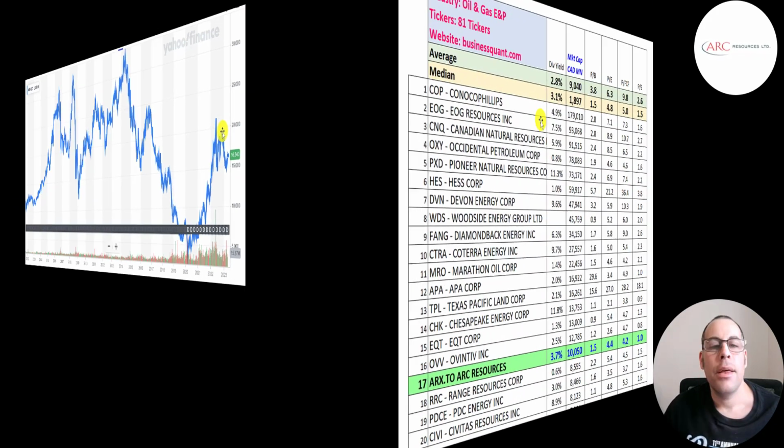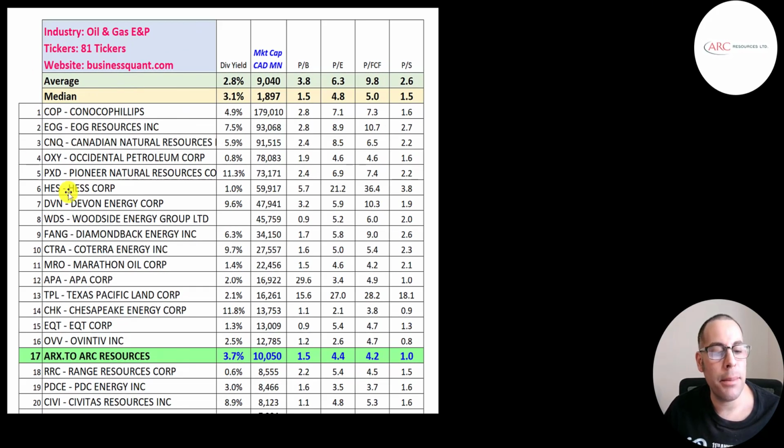There are 81 companies in the same industry as ARC, and the average company pays a dividend yield of 2.8%. The median is 3.1%. They're at 3.7%, so they're above both those numbers. I converted all the market caps to Canadian dollars, and they rank 17th. The average company has a 9 billion market cap. The median is 1.9 billion. And they have really good ratios. All their ratios are much better than the average and median.